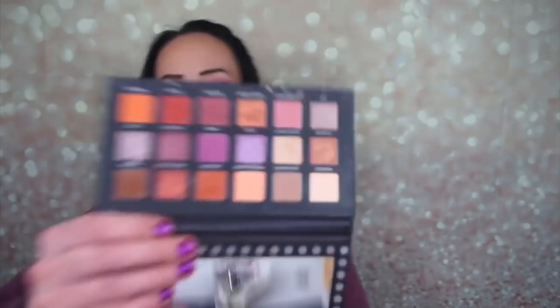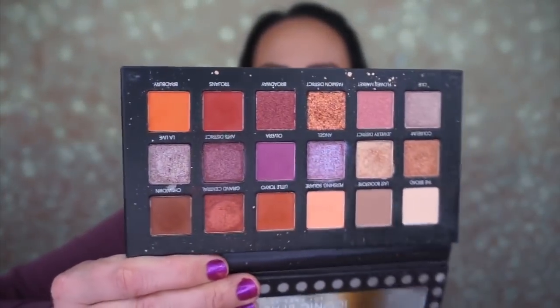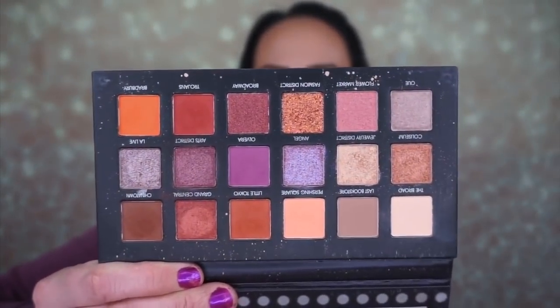Here is the Downtown Iconic Beauty Los Angeles palette. I think I got this in a subscription box, or I don't remember where I got it, to be honest. But it's a good palette. I actually really like this palette.